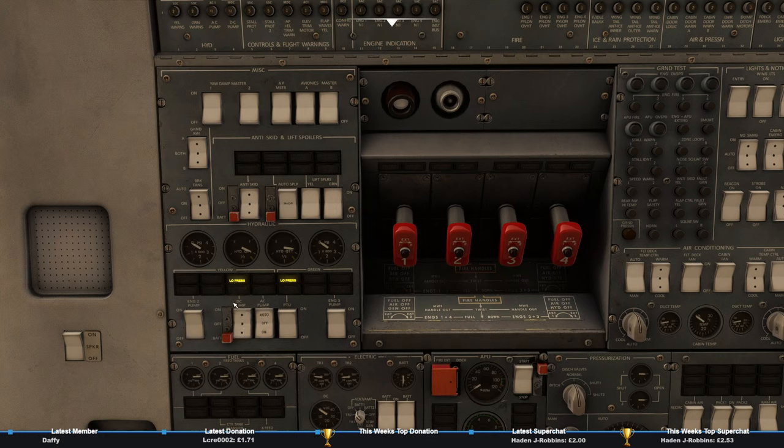Right, APU's up and running, so we won't put it on the bus. We'll leave the external power connected. We'll turn the APU air on, and the pack 1 or 2 on. On the ground, I think you only use one pack. And you can hear now the conditioned air coming into the cabin. You can see the TGT slightly increasing as well as there's demand coming from the APU.